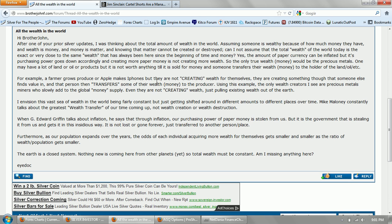I envision this vast sea of wealth in the world being fairly constant, but just getting shifted around in different amounts to different places over time. Mike Maloney constantly talks about the greatest wealth transfer of our time coming up, not wealth creation or wealth destruction. When G. Edward Griffin talks about inflation, he says that through inflation, our purchasing power of paper money is stolen from us, but it is the government that is stealing it from us, and it gets it in this insidious way. It is not lost or gone forever, just transferred to another person, place.